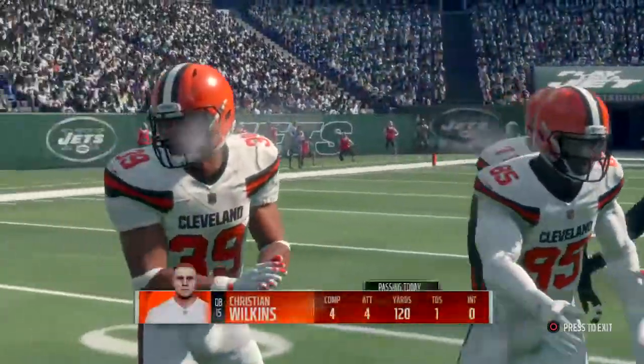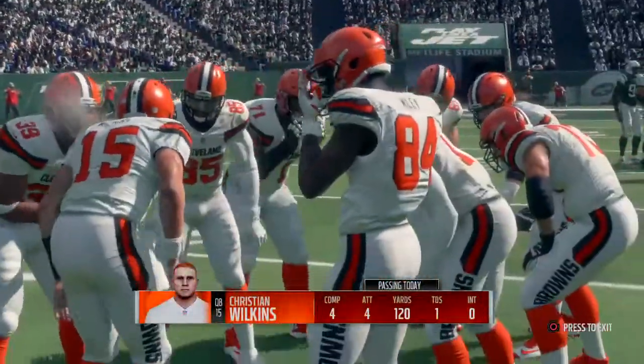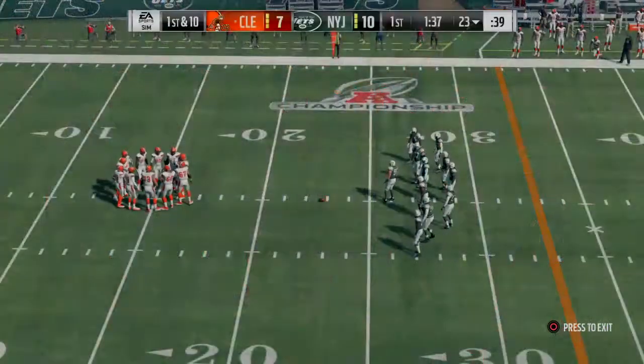And now the Browns coming out on the field. The last couple of drives have ended in punts. Maybe the crowd minds that, but you're a defensive guy. You're okay with a couple of punt drives.